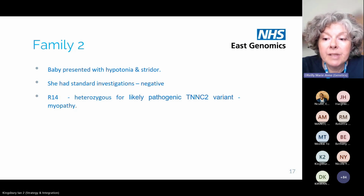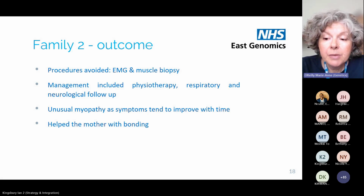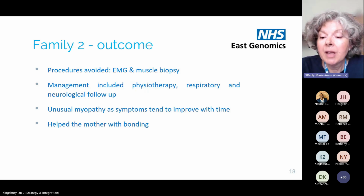In this family, the baby presented with hypotonia and stridor, and all the standard investigations were normal. And then an R14 was suggested, and the baby was found to have a variant in their TNNC2 gene. Now, this is actually associated with a rather unusual myopathy, so a muscle weakness condition. This was really helpful though, because the neonatal team were then able to avoid a number of procedures for this child, including muscle biopsy. The management that was indicated was supportive physiotherapy with respiratory and neurological follow-up. And this is quite an unusual condition because the symptoms tend to improve with time in childhood. And for this particular family, it really helped the mother to bond with the child, knowing that was their prognosis in future.